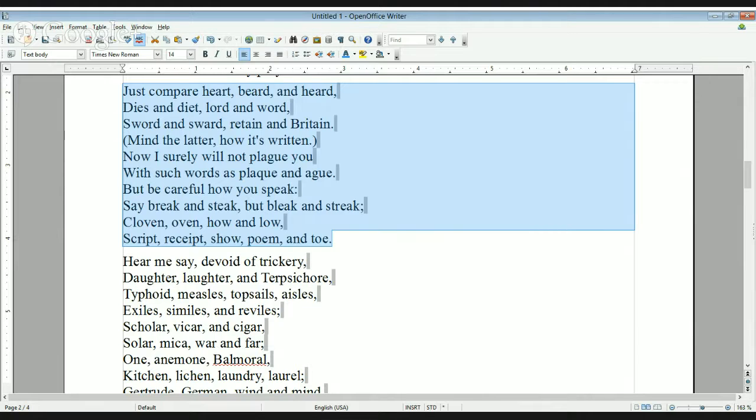Just compare hurt, bird, and here. Die and died, Lord and Lord, sword, sword, retain and retain. Mind the letter how it's written. Now I surely will not plague you with such words as plague and ague, but be careful how you speak. Say prick and stick, but plague and shriek, leaven, oven, how and blow. Script, recipe, how, show, poem, and two.